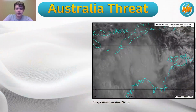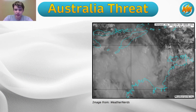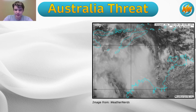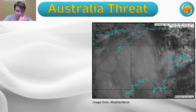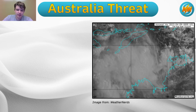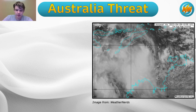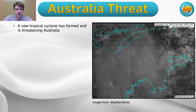Let's jump right into it here. This is the tropical storm. You'll notice it is currently moving here to the southwest, and with that you'll notice some healthy thunderstorms within the system that are allowing it to strengthen with time. This is a damaging and dangerous cyclone that's going to be moving towards Australia with time, and it's going to only get stronger from here.